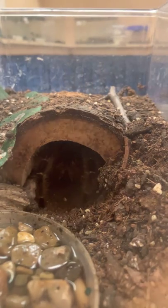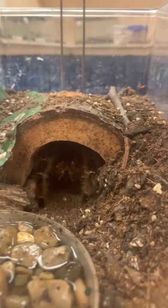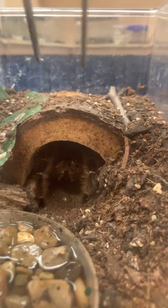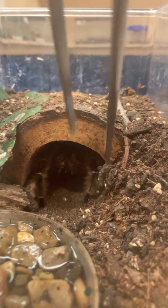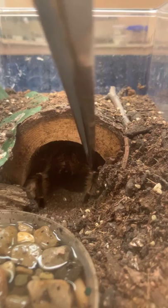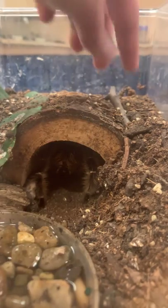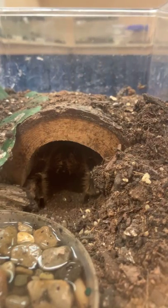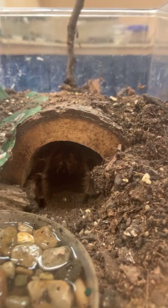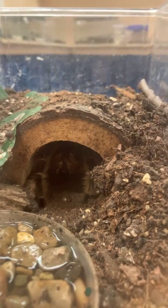She's unfazed by the movement of my forceps over there. She's just like, eh, whatever. Come here. Can you come out? Want to come out and play? She's like, no, I don't play with humans. Come here. She's like, nope, I'm not coming out today.